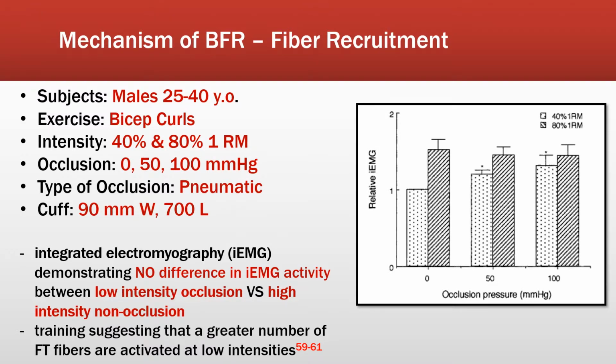So this is simply an example of proving that hypothesis of the fiber recruitment model with blood flow restriction.